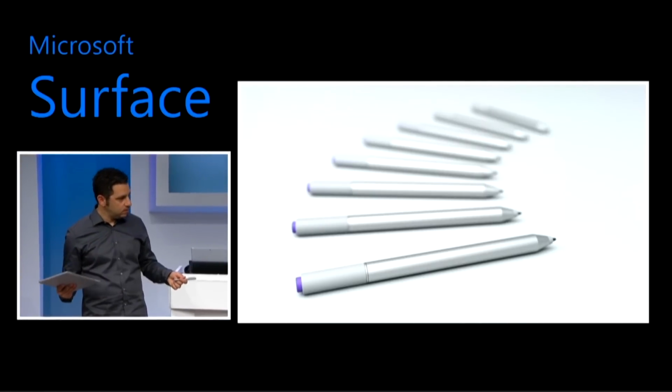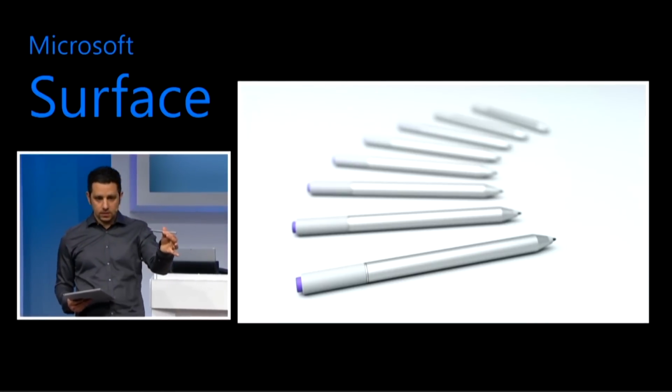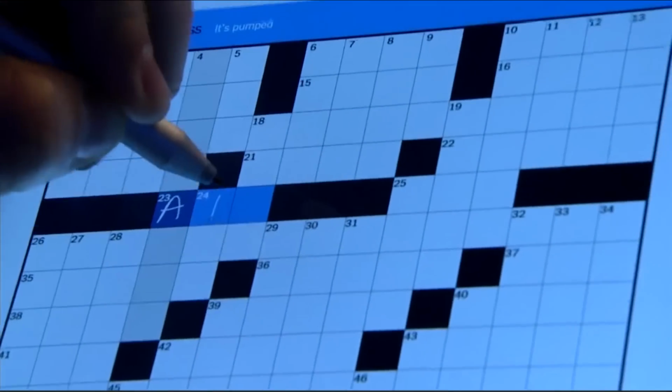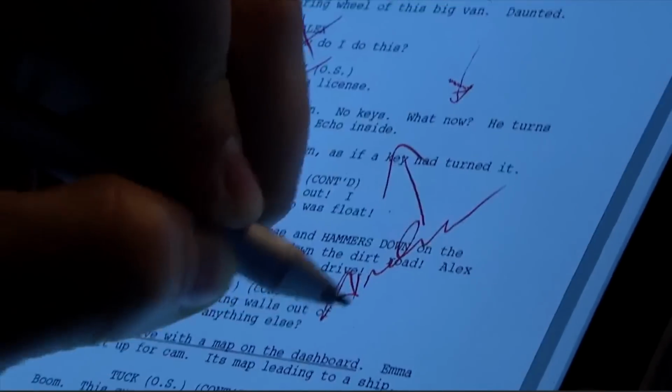A piece of paper and a pen. And the pen looks familiar because it is the size of a pen that you'd normally hold. It's not a stylus. It's not meant to be thin. It's not meant to be cheap. It's meant to be pronounced as a pen. It feels weighty, it feels good, it's meant to be the weight that it is.